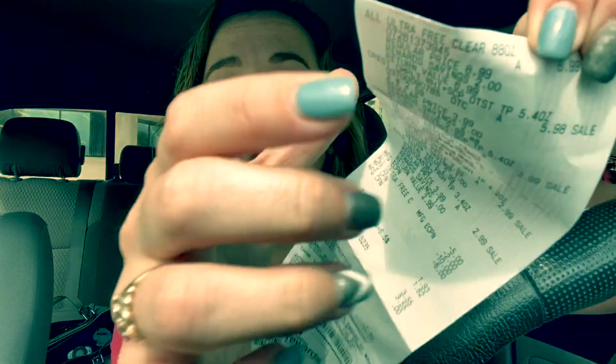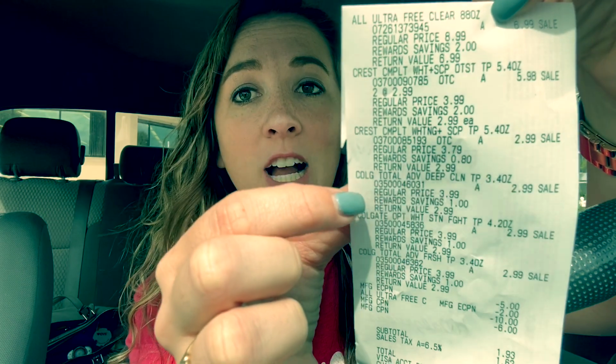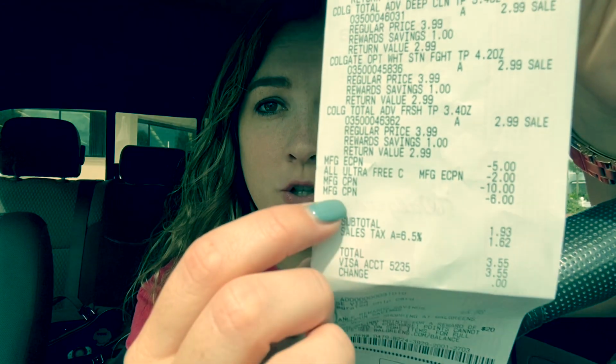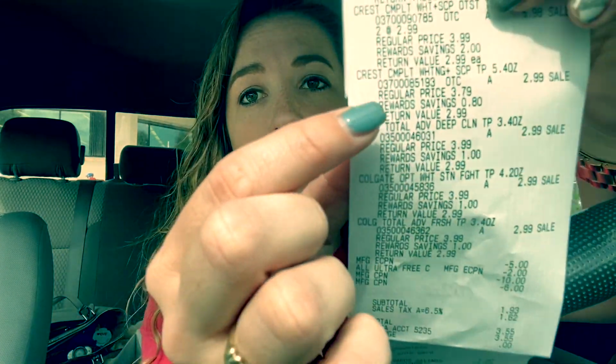I did the all detergent, which I already submitted to Ibotta. It recognized it from the receipt, no issues. Got my $2 back from Ibotta. I got the Crest, 3 Crest and 3 Colgate. Now, you'll see that he put manufacturer coupon in because he had to manually add some of the coupons because they weren't coming off. But you should have a 5 off of 3 digital for the Crest and a 5 off of 3 digital for the Colgate.